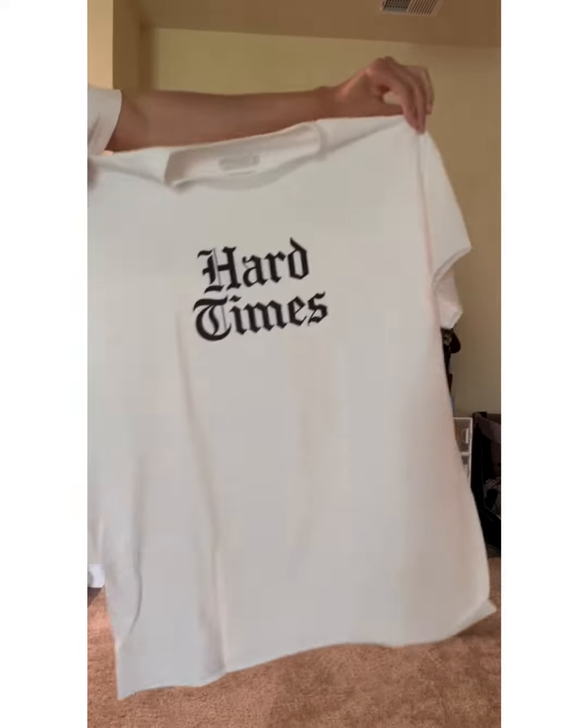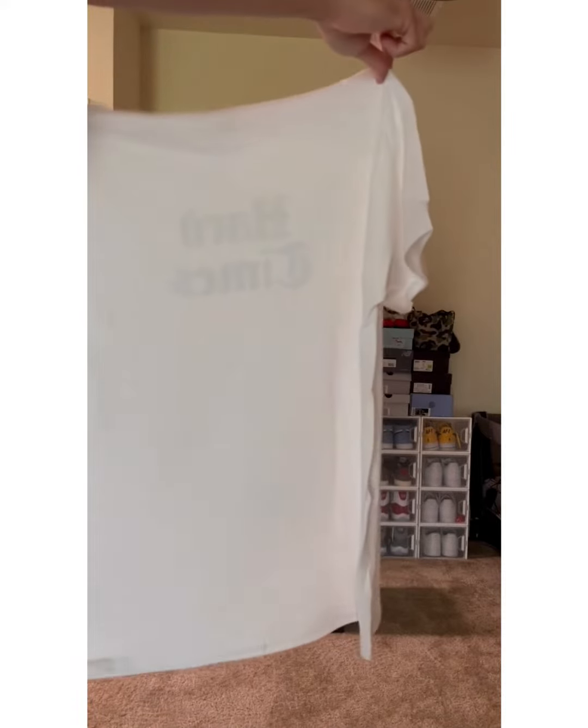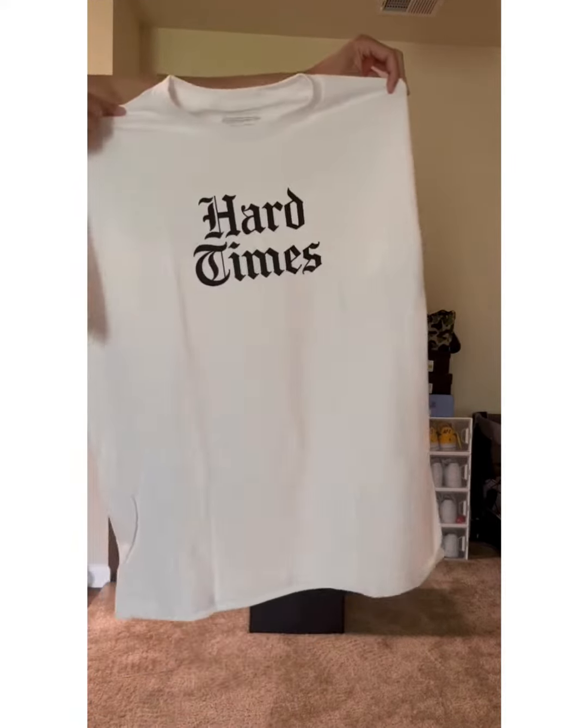Got this Hard Times tee right here. Now, it's a clean tee. I might crop this one, kind of give it a boxy feel, you feel me? See if I can make it work.